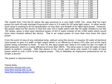From the point of view of any individual lamp, without using this device, it requires 40 watts of electrical input power to give 8.8 watts of light output, which is an efficiency of about 22%. The rest of the input power is converted to heat. In test 24, the input power per lamp is 0.9 watts for the 8.8 watts of light produced, which is a lamp efficiency of more than 900%.